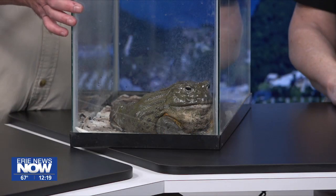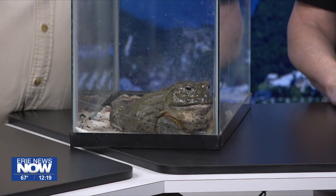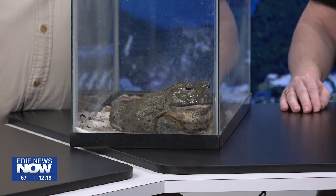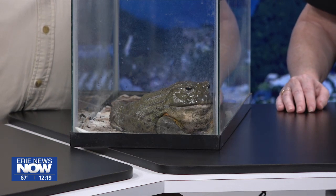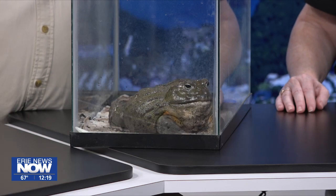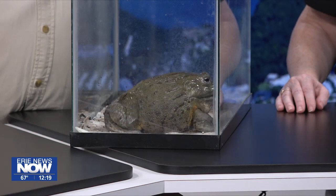Yes. This guy, he's a big American bullfrog? He's an African bullfrog. Yep. He's huge. He is enormous. He is the second largest of all frog species after the Goliath frog. And where are the Goliaths? They're also African species. So he probably weighs 4 pounds, maybe five. He's enormous.